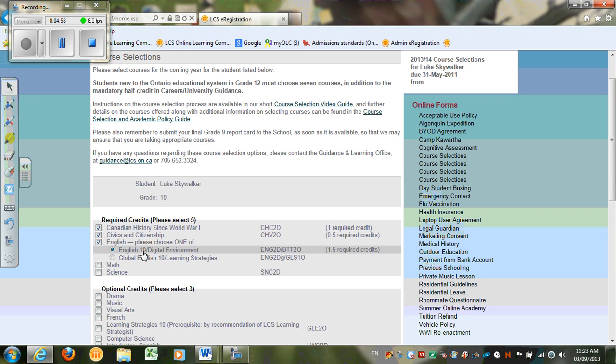A final note before we move on about the English digital environment option. Students coming to Lakefield from another Ontario school may have already earned the BTT 2.0 half credit, or they may have earned BTT 1.0, which counts as the same course. Please email us at guidance@lcs.on.ca if this is the case for you, and we'll discuss possible options to support you.